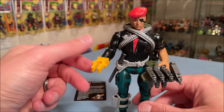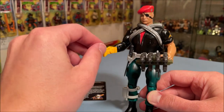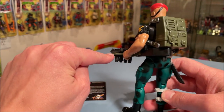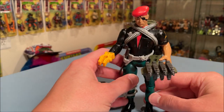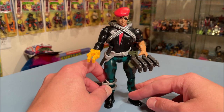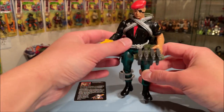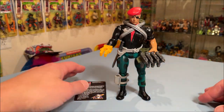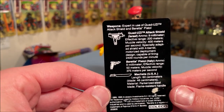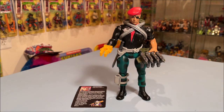So this is Gripper. Obviously he has this here on his hand. He has this set of four Uzis on this attachment in his backpack. He's got a machete here. The gear mechanism that shoots this outward is not working, so I'll just leave it alone right now. He has another leg holster here for another pistol, but I do not have that pistol. And he also came with a green shield that covered up this set of guns. I don't have that either. But he is in really good shape, and also came with his collector's card, which listed all of his weapons on the back. And that's how I know that I'm missing that Beretta pistol. But still happy to add him to my Rambo collection.